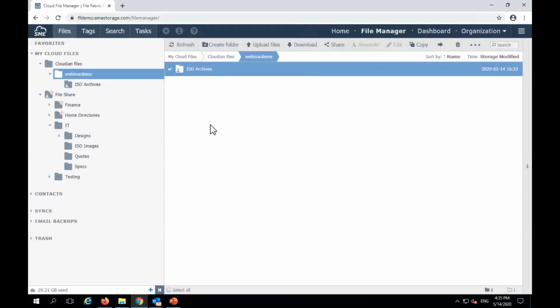So we've got our file shares. We've also got our folders, or one of our prefixes in our Cloudian object storage set up for sharing as well. So you've sort of seen how we can mix and match the permissions here.